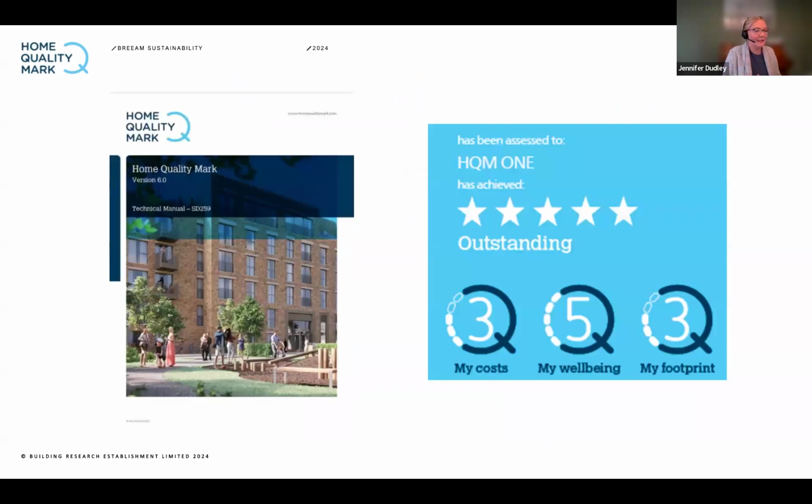So I've spoken about what goes into HQM, but what comes out of it? Every home gets its own HQM certificate, and on that they will achieve a rating out of 5 stars, looking across that menu of options, or ways in which they could demonstrate compliance beyond regulatory minimums. But what we did in HQM was also introduce what we call indicators, which provide a score specifically against the triple bottom line elements.